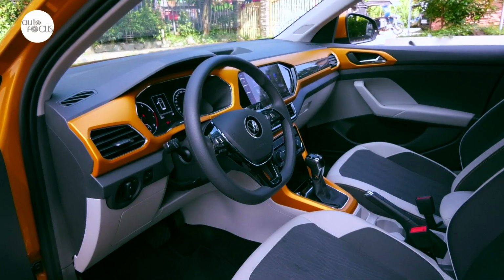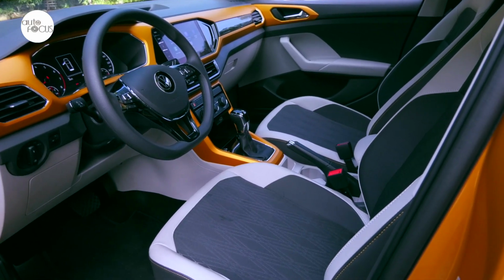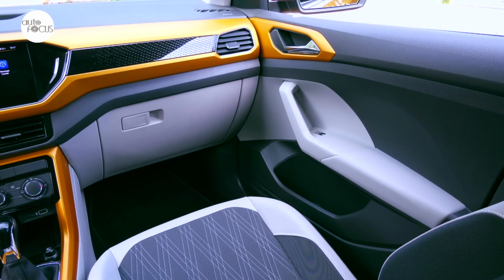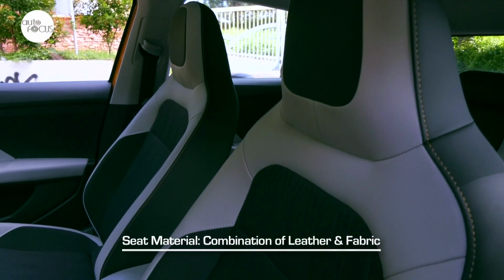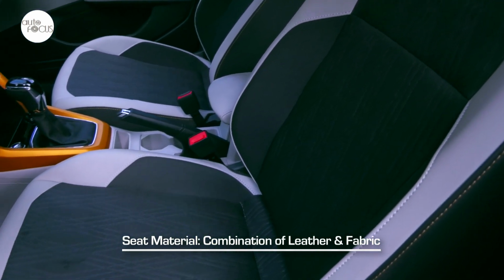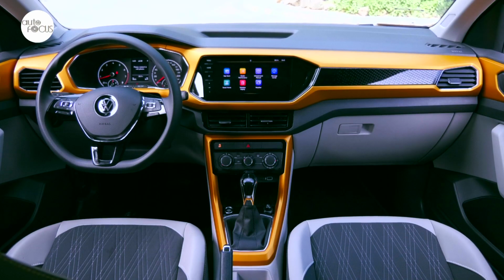Getting into the T-Cross SE is as easy as putting the key fob in pocket. Volkswagen calls it proprietary system, KESSY Entry Go. Inside, one gets to realize the T-Cross has roomy interiors for an SUV in its class. The seats in the SE use a combination of leather and fabric upholstery with stitching that matches exterior colors of the T-Cross. This is carried over to the color of the interior panel.